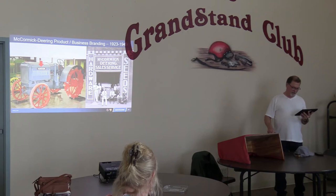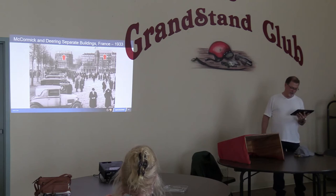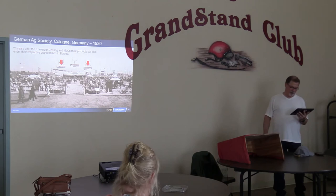In Europe, the ruling did not apply, so McCormick and Deering continued doing business as two separate brands, as demonstrated by these two office buildings in France. This trade show in Germany is another example of the two separate brands under the Harvester banner.